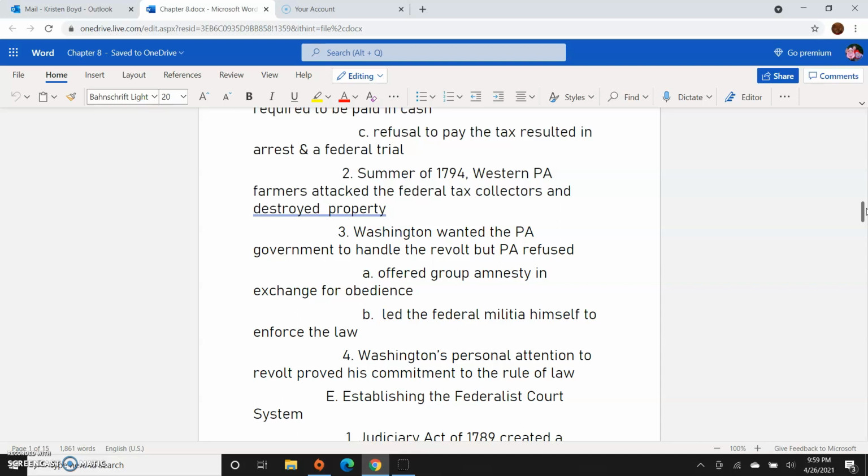And the farmers in Western Pennsylvania said, yeah, we don't think so. We don't want to pay this tax, and we're not going to pay this tax. We think it's unfair, and if you continue to send federal officers out here to collect the tax, we will do to them like what we did to the first tax collectors.